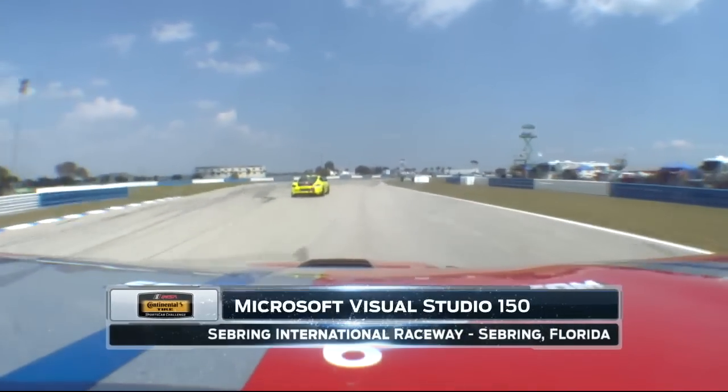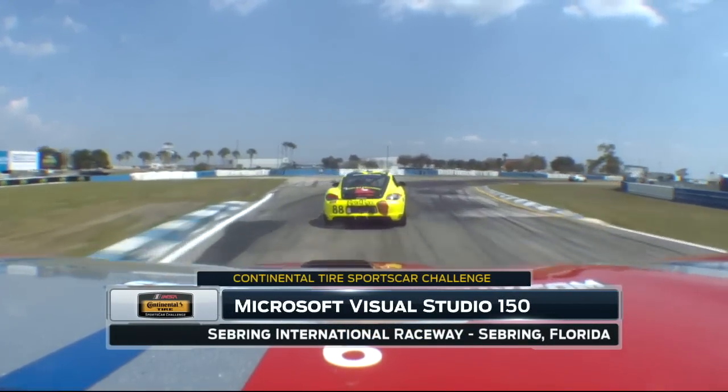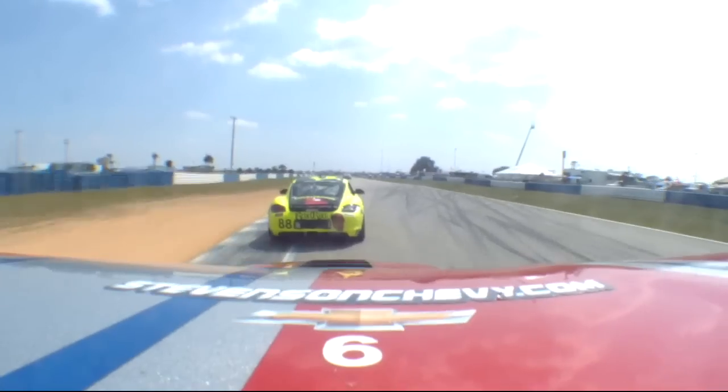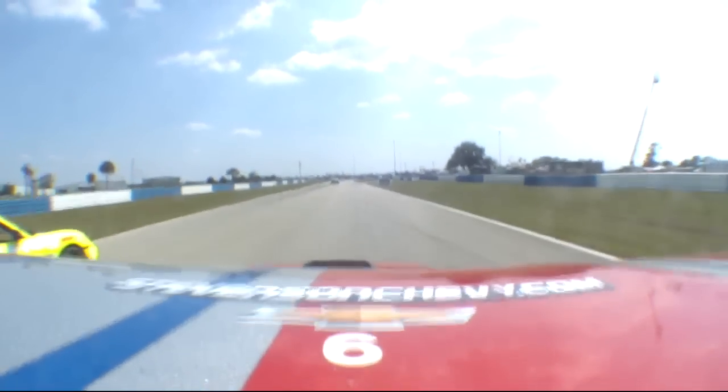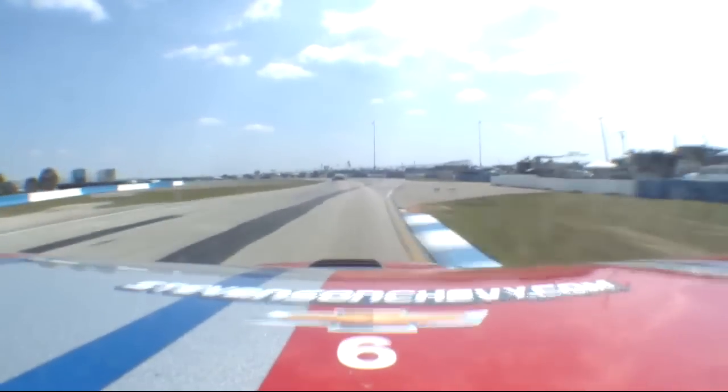Back at Sebring International Raceway, ride with race leader Robin Liddell in the Stevenson Camaro Z28R. Working lap traffic here as we enter the final 32 minutes of round 2 of the Continental Tire Sports Car Challenge.